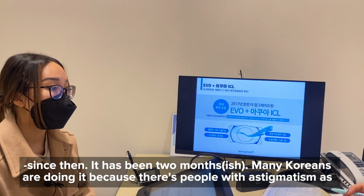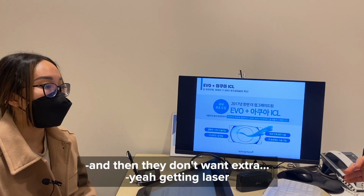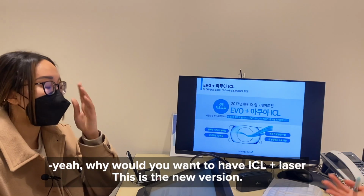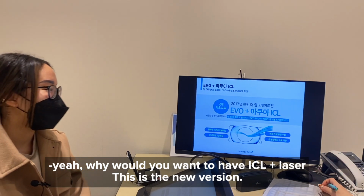Many Koreans are doing it because there are people with astigmatism as well, and they don't want extra laser treatment on top. Why would you want to have an ICL and laser? That's too much. So this is a new version.